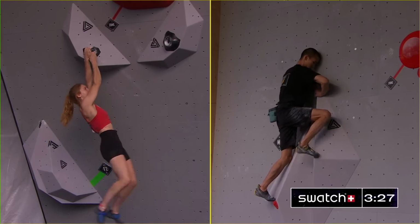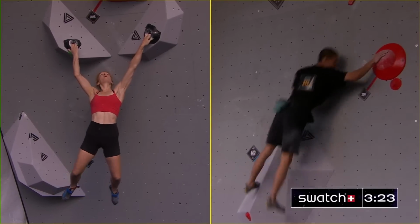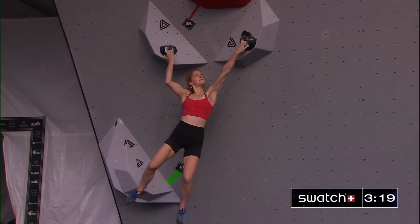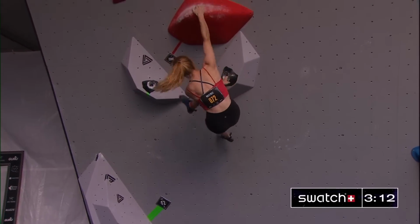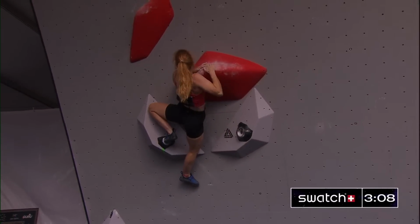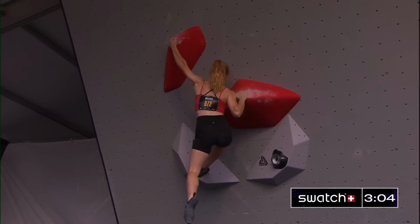Different approach here from Sophie Buitendijk. So she's electing not to do that, and she changed her mind. So she tries maybe A, and then immediately B, because it's hard. So she is going to go figure 9. This is insane. I can't tell you the last time I saw that in a climbing competition.